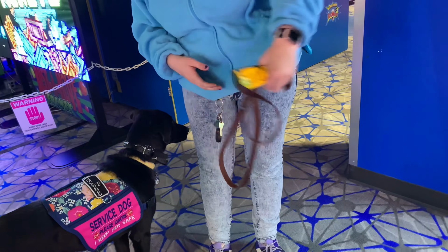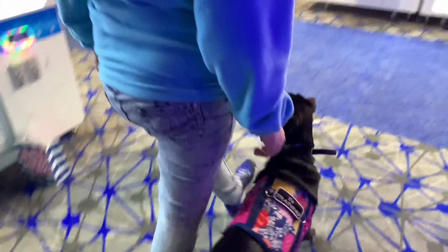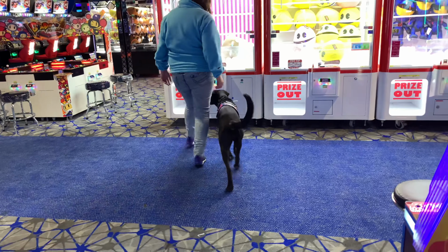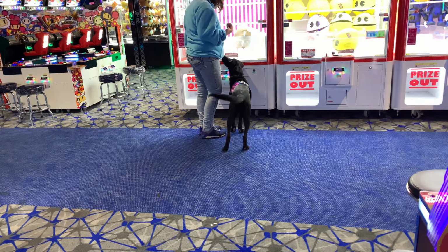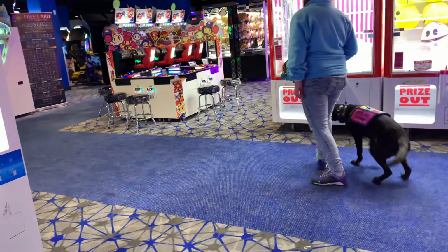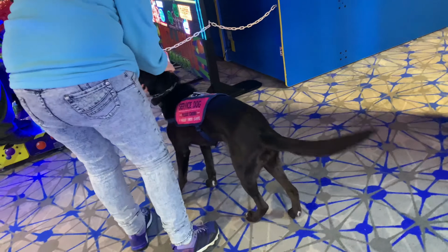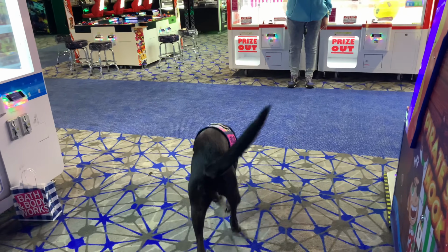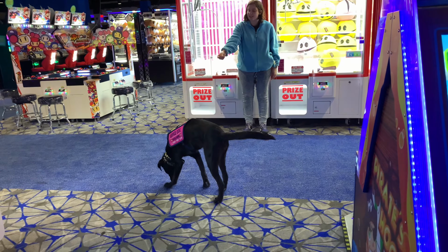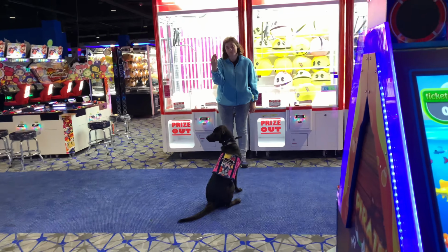Because Sunshine will eventually need to be off-leash for some of her tasks, there is a required off-leash section to the reflection exam and the public access test. So basically, this is that off-leash section. She's asked to perform a couple different positioning moves, like sit and heel, that sort of thing. And she did relatively well for a dog that we haven't worked on too much off-leash work with yet. She was also asked to do a recall as well. She got relatively distracted. But that's okay. We will definitely work on that.